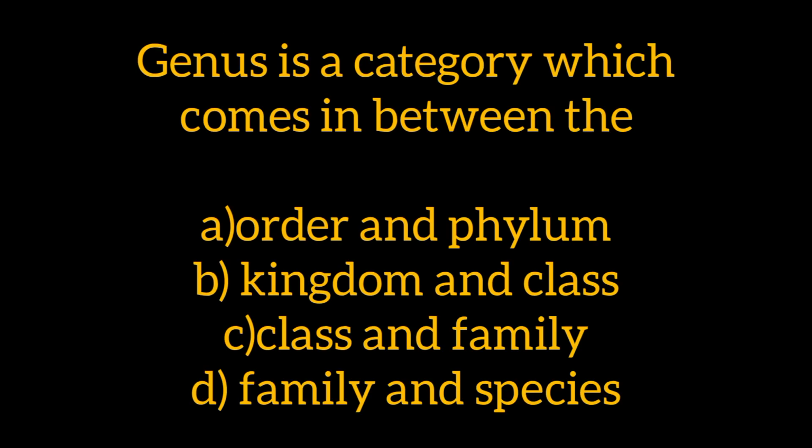Next one, genus is a category which comes in between. The options are order and phylum, kingdom and class, class and family, family and species. And the right one is option number 4, family and species.